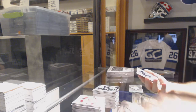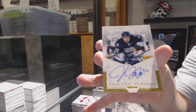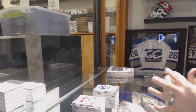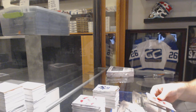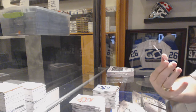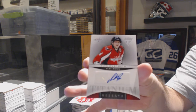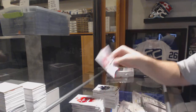Private signings autograph for the Nashville Predators, Jordan Tootoo. And we've got, oh, nice, a Titanium Reserve autograph for the Washington Capitals, Alex Ovechkin.